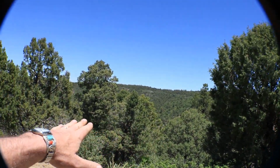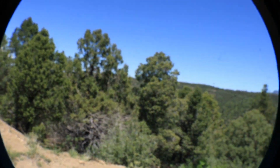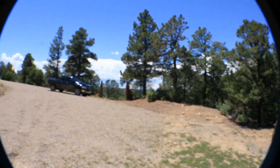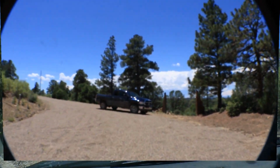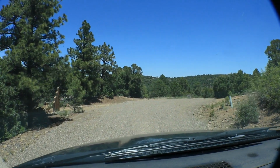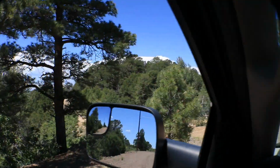There's another nice bench if you look at the topo right down here. You could look up the valley and see the mountains. We're going to go ahead and take a look at the house, and I'll fly my drone over everything. I just backed up a little bit and then to drive through the gate.